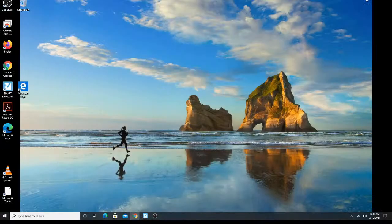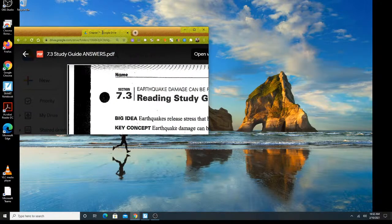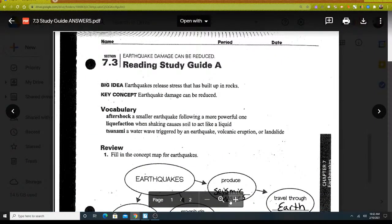And that's not what you need. I think it is this one right here. Yes, that's what I was looking for. So it is right here.